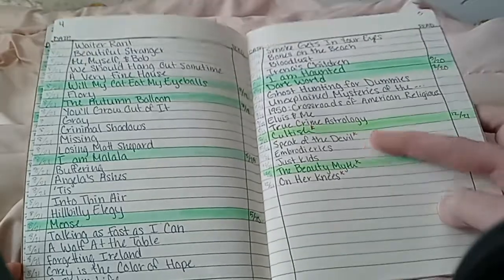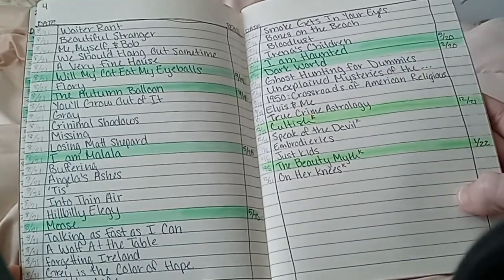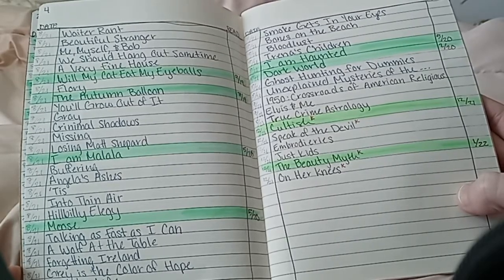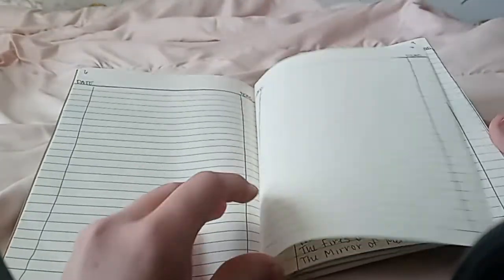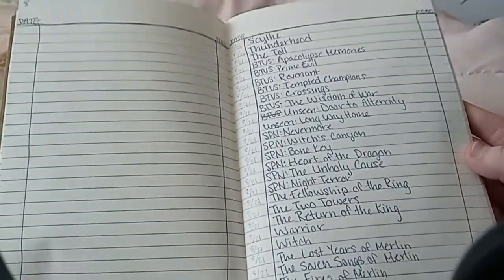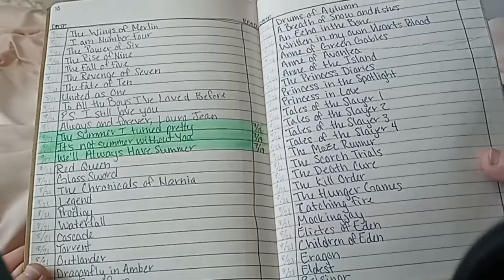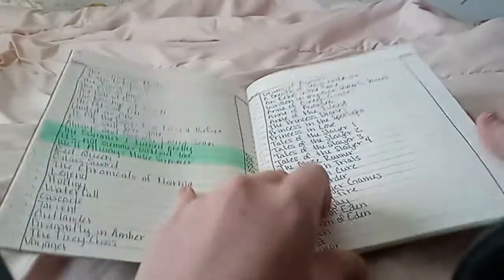Walk of Shame. Okay, this is what I was talking about. The little K's are what I have for my, what do you call it? My Kindle. Had a brain fart there. Okay, then there's blank space. This is my series. This one looks a little worse for wear because I don't really read much series. Ugh, I feel so bad.